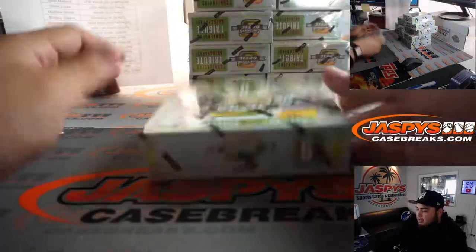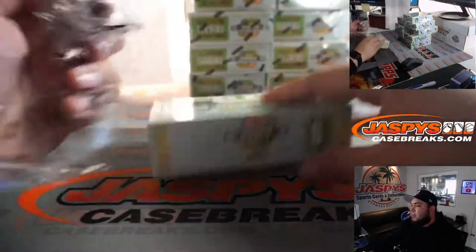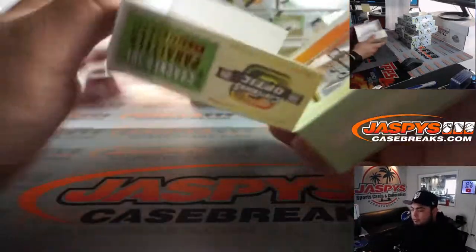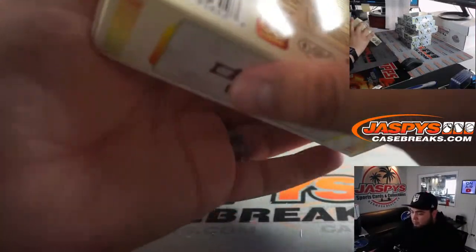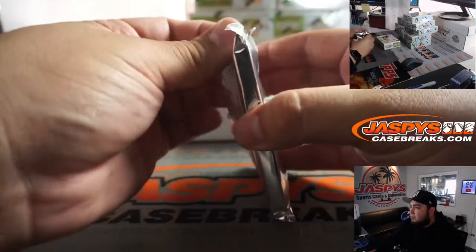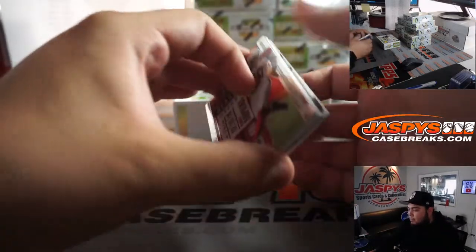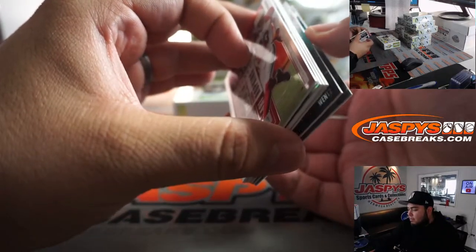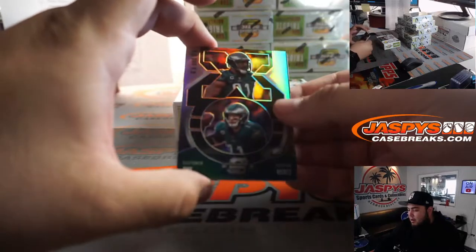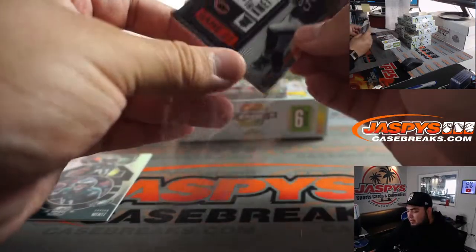All right, 10 boxes. Let's roll, guys. Good luck. All right, we have Fletcher Cox and Carson Wentz with Cole Kmet rookie ticket.